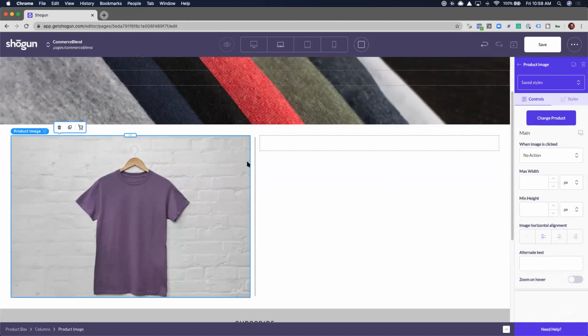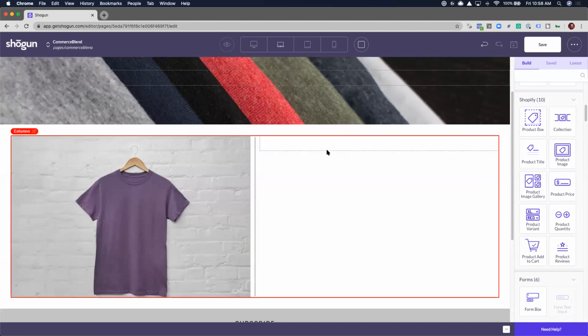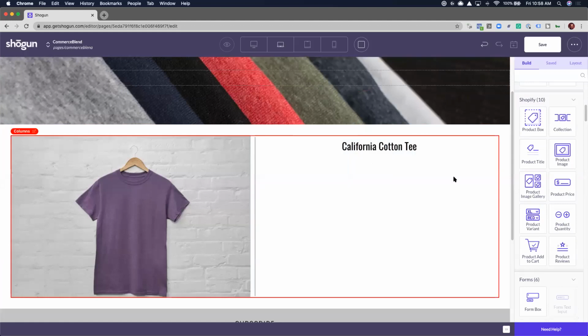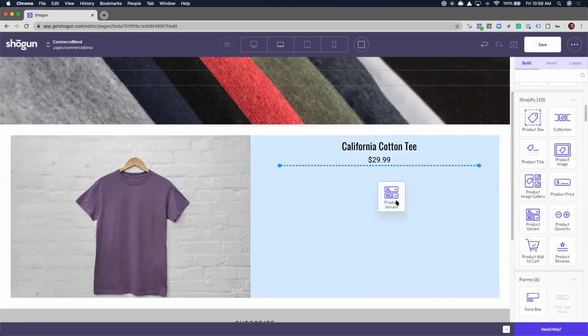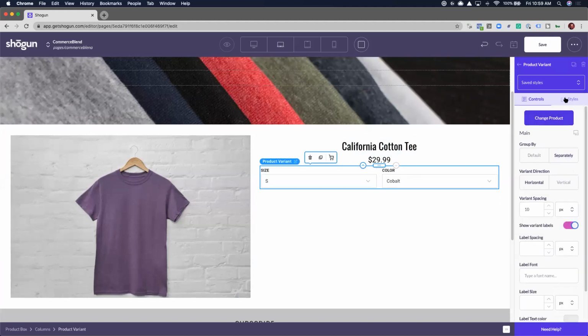And since this is pulling from the back end of your site, if you make any changes here, this will update very quickly. So we're going to go ahead and add a product title now, again, pulling from the back end. Same for the product price, probably the thing that'll change the most quickly. Then I'm going to center it and make that a little bit bigger. I'm going to add a variant selector here. And with that variant selector, I will be able to separate this as well as add some variant labels.